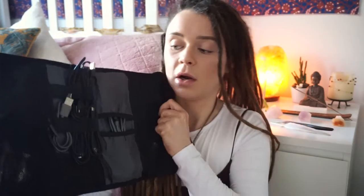So if I unpop it like this, you'll see here it just keeps all your cables really, really organized in one place, so you don't need to go rummaging through a big bag of random cables. Everything is laid out for you, and honestly, this has been an absolute godsend for me because everything is in here. I don't need to put them in different places in my bags and stuff.